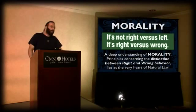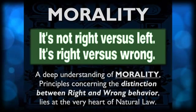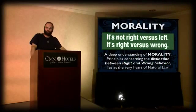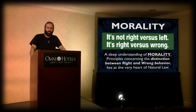Morality, it's not right versus left. It's about right versus wrong. This whole left-right paradigm, where people say, oh, you fall in with the left, with the Democrats, or the right, the Republicans, has nothing to do with any of that. It's a false paradigm. The thing that all of that's a distraction for, from getting you to pay attention to and understand, is the real, true, and objective difference between right and wrong. And we're going to explore what that is, because it can be known.